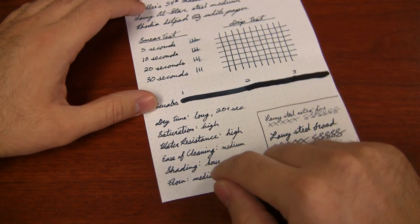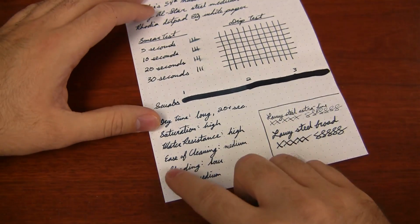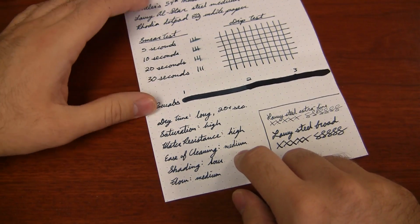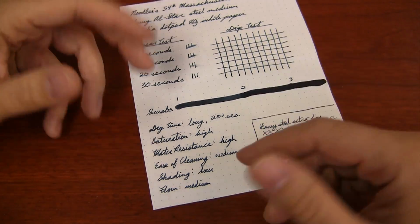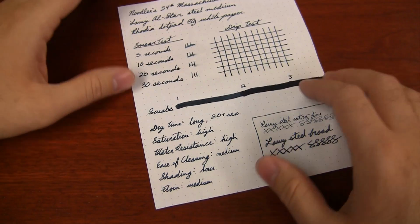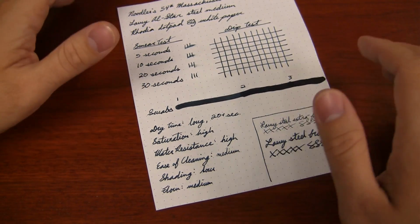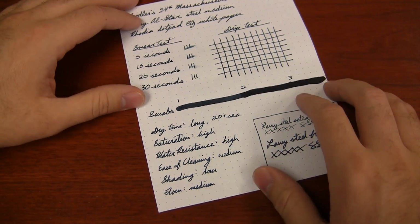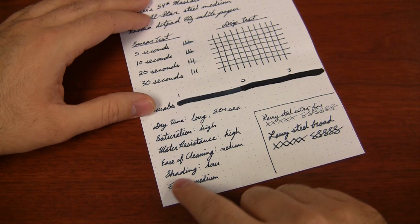So I'll summarize everything here. Dry time, 20 plus seconds, saturation's high, water resistance is very high. The ease of cleaning I put as medium because it is a bulletproof ink, and especially if you leave it in your pen for a long time or if it dries out in your pen, it can take a little bit of work to clean it up, but it's not too bad. If you use a little bit of dish detergent or maybe a pen flush of some kind, it just cleans right up. It's not a problem.